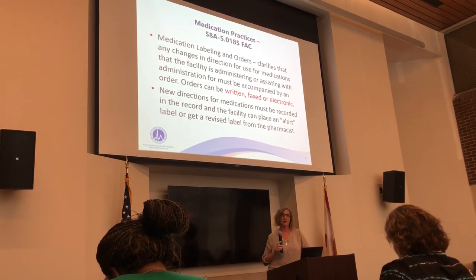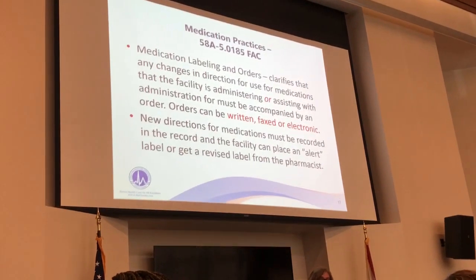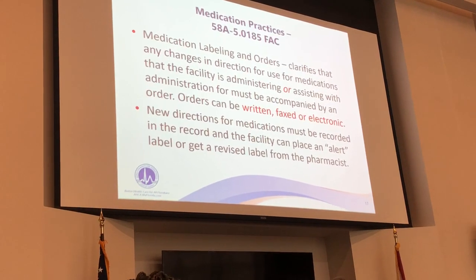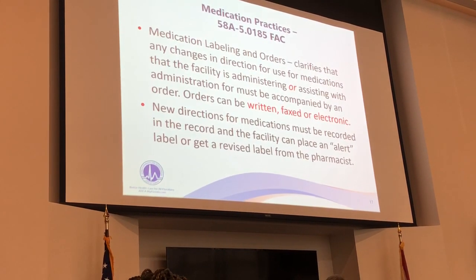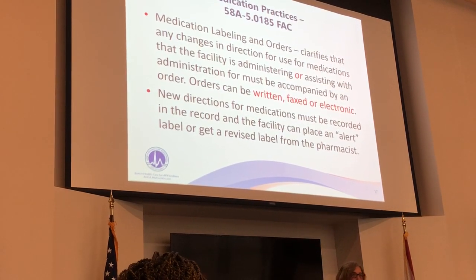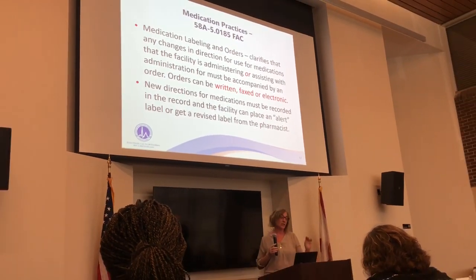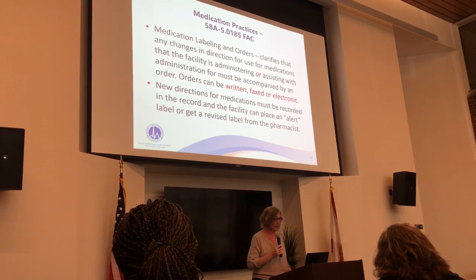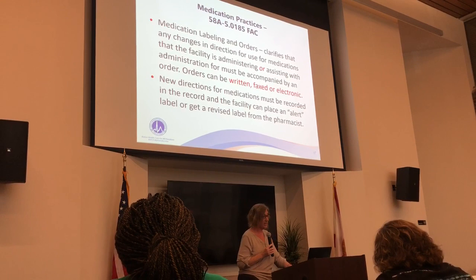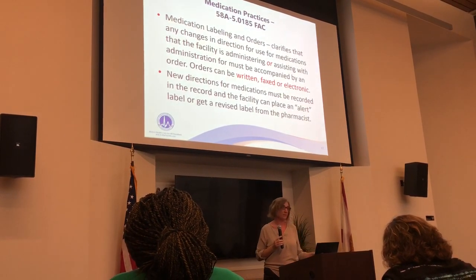Medication labeling and orders. We entered this decade, and the language now clarifies that any changes in direction for use for medication the facility is administering or assisting with, the orders can be written, faxed, or electronic. Because how many of you have electronic records in your facility? So yes, the rule now states that you can get the medication orders electronically. New directions for medications need to be recorded, and the facility can place the alert on the label or get an updated label from the pharmacy.